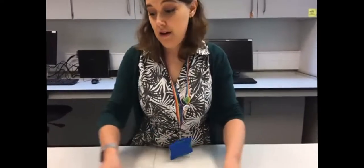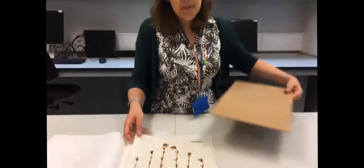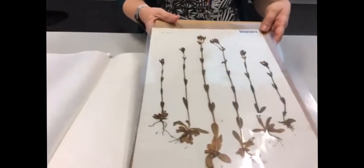Increasingly, these specimens are used in conservation work. I used to do quite a bit of that kind of work myself, and these specimens are really valuable biodiversity data. Here's another one. This is a really lovely one.